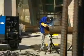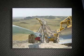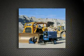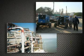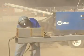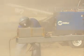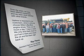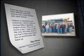Reliability is crucial to keeping your machine operating, especially for electrical components. Whether you're working on a pipeline, a construction site, in a mining operation, railroad maintenance yard, or welding in coastal or desert conditions, you know that moisture, dirt, dust, sand, and salt air can be especially hard on the machine and its electrical components. Ray Pierce, Assistant Field Service Manager, Femco Machine Company, had this to say about Miller's reliability.